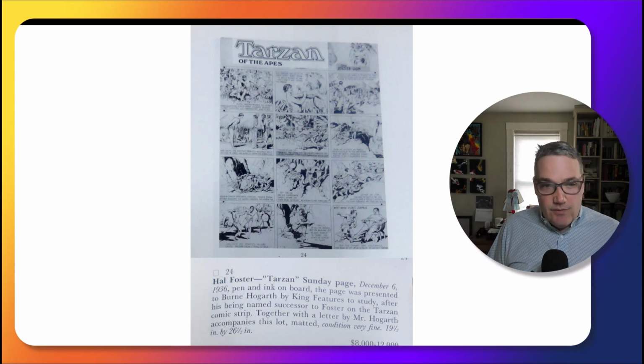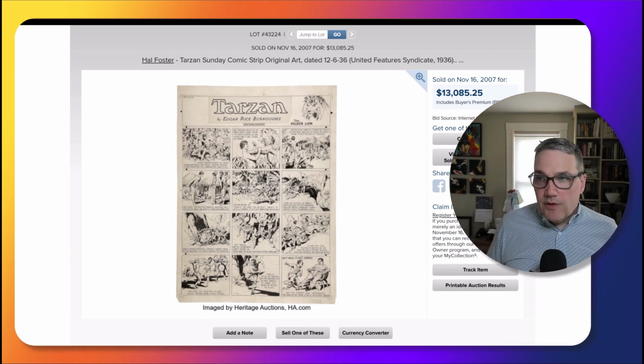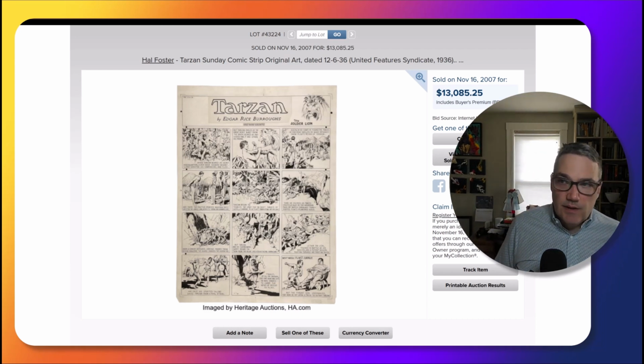And actually, in terms of the prominence of this page, in addition to the artist, it should also be pointed out that Tarzan is nowhere near where he was in the 30s in terms of pop culture significance. So it really doesn't help this page out. With all that in mind, this page sold for $13,085 in November of 2007. So it didn't quite double its money in 16 years. That's a pretty flat result, and not typical of the lots in this auction at all.